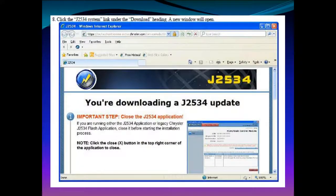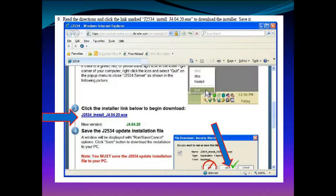So I'm going to click on that button, and it's now going to show you that we're downloading our software. The software that Chrysler has is now being downloaded onto my PC. Once that screen goes away, another screen is going to automatically pop up. This is the screen that you're going to get, and it's going to be asking you to load some Java software. Most of you guys have loaded Java software before, so again, nothing unusual or strange here. We're going to click the button that says Get the J2534 Install 4.04.20 executable file. Once we click on that, another screen is going to automatically pop up, and we're going to save that to our PC.